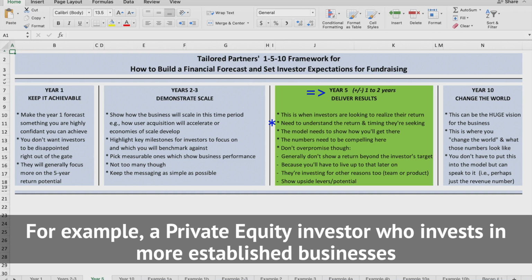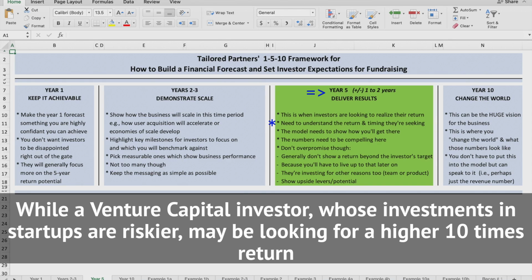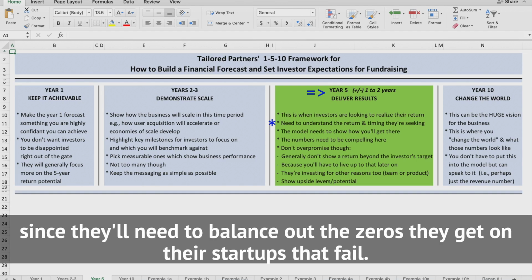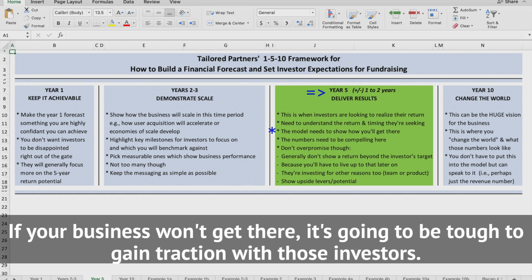For example, a private equity investor who invests in more established businesses may be seeking a 3 times return in 5 years on their investment, while a venture capital investor whose investments in startups are riskier may be looking for a higher 10 times return, since they'll need to balance out the zeros they get on their startups that fail. Your model needs to show how your business will get to your target investor's level of return. If your business won't get there, it's going to be tough to gain traction with those investors.